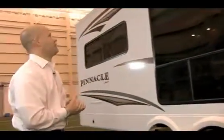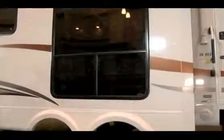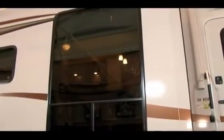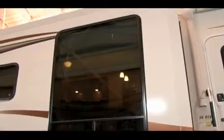Big, big plus. So as we move down the side here, you're going to see this huge window that Jayco uses in their dinette. This is unbelievable. I'm going to talk more about that when we get inside, but this kind of shows you really well here, too, so you get a good shot.